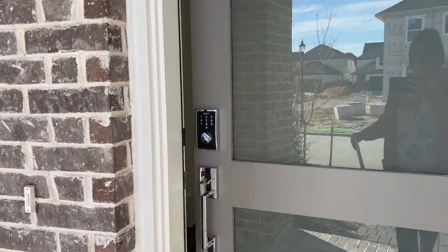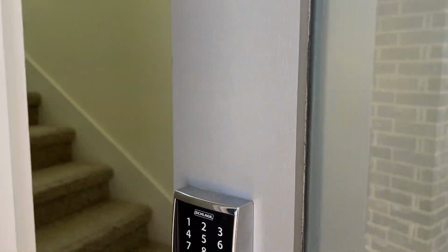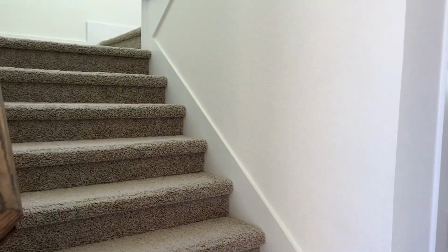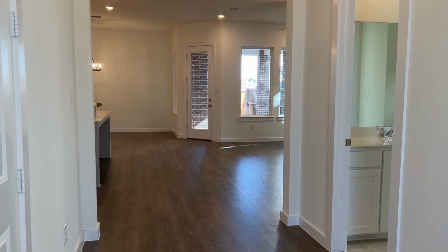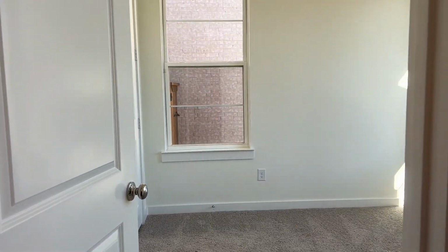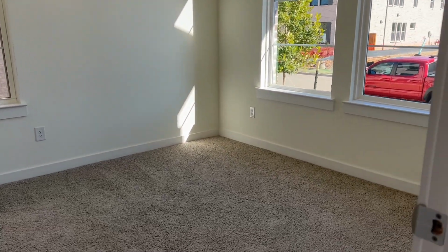So this is the Brenham floor plan. When you walk in, you'll have the staircase right off to your left. It opens up into this general area here, and off to the right, you have your second bedroom here.